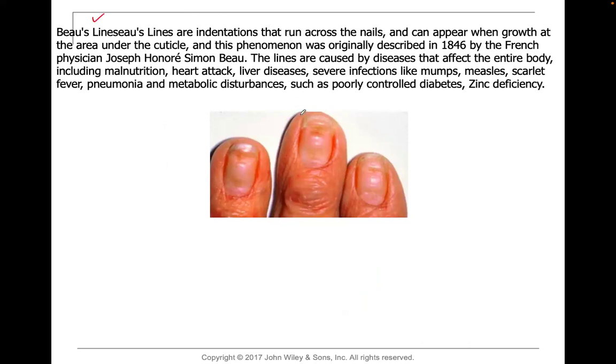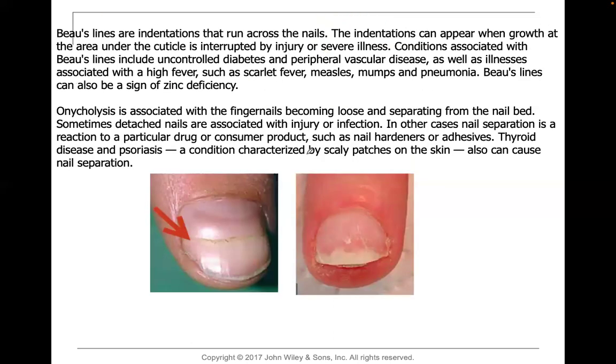Okay. Then we have Beau's lines. Beau's lines are these indentations that run across the nails. And it's named after the physician Joseph Honoré Simon Beau. Now, it could be a sign of malnutrition, heart attack, liver disease, severe infections like mumps, measles, strep, scarlet fever, pneumonia, and it can also be seen in zinc deficiencies. So you could see these depressions going across in this way. Okay, there's some severe sort of illness that's going on with these.